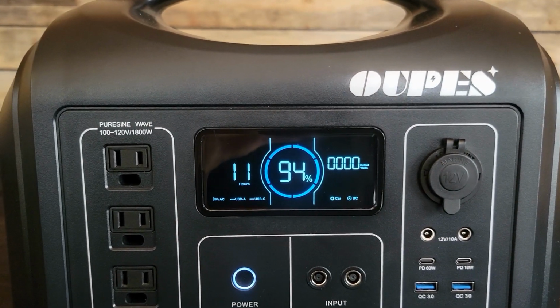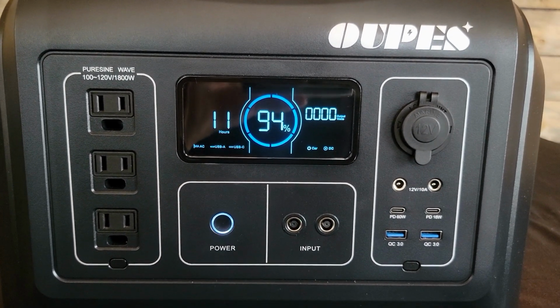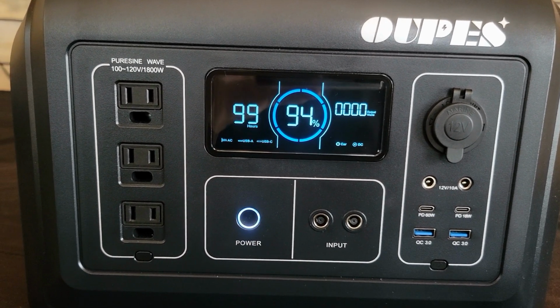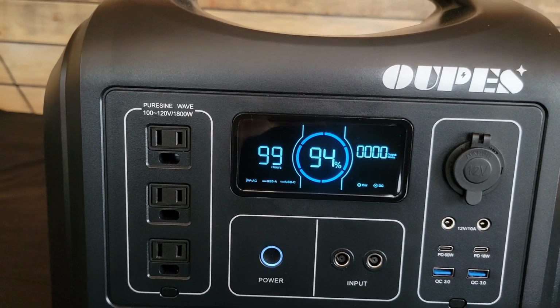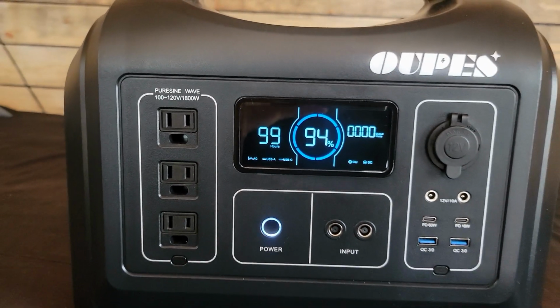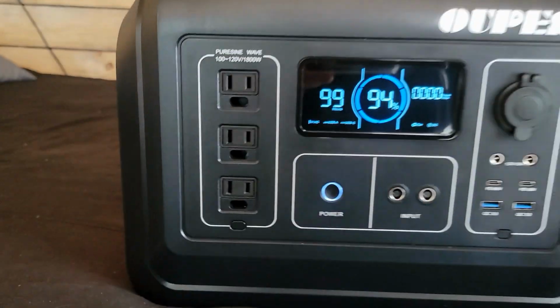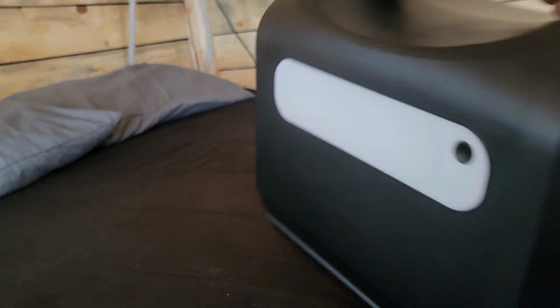Now, I charged it up yesterday with a wall AC plug, the brick, and it only took about 2 hours. It came in 50% full. A real nice display. Oh, I almost forgot to show you. You need a light? You got one. How about them apples?